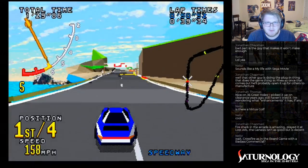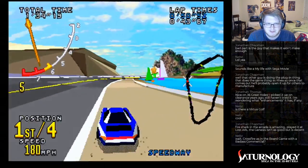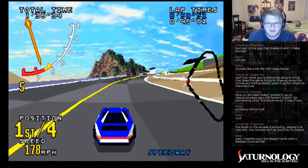Unfortunately, it's not the badass board game Crossfire. That was the first thing I thought of. Just a 2-player version of Crossfire. And I'm like, oh man, that sounds awesome.